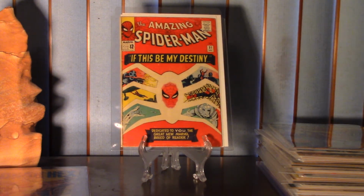Next we have what I think is an underrated book, Amazing Spider-Man 31. This is a low-grade copy, but still pretty nice. It's about a 2.5 to 3, and it features the first appearance of Gwen Stacy and Harry Osborn.